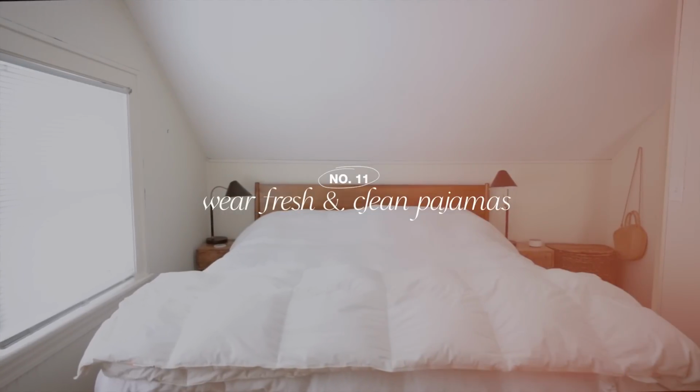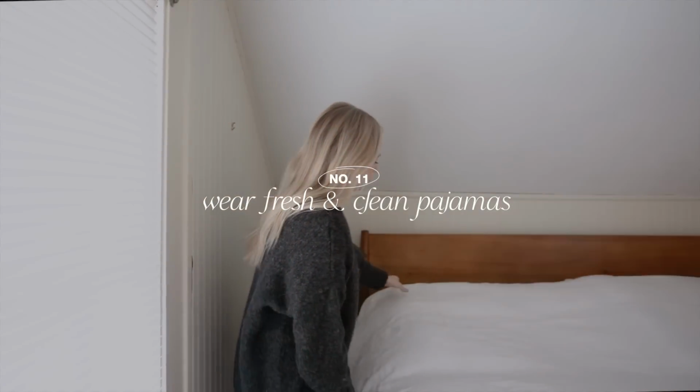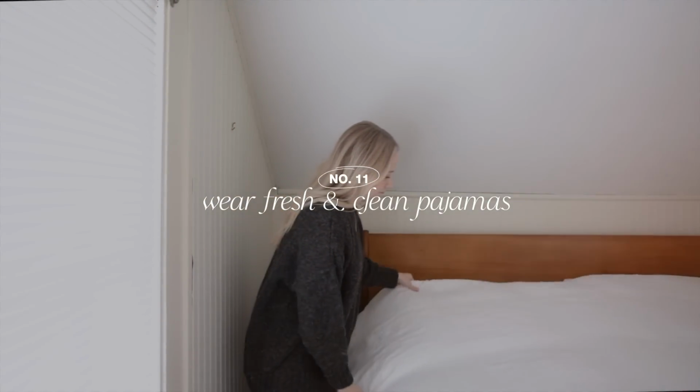An 11th one, and this one might be one of my favorites, is to use fresh, clean pajamas when you go to bed. That way, when you're relaxing at night, you just feel like you're not gross and there's like the sweat from the night before. It's just fresh and clean and luxe.